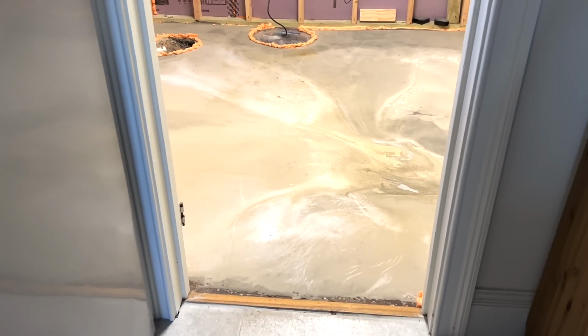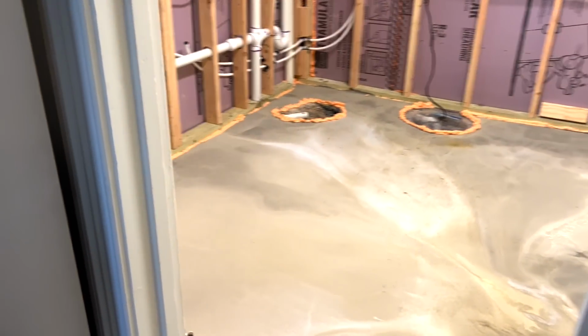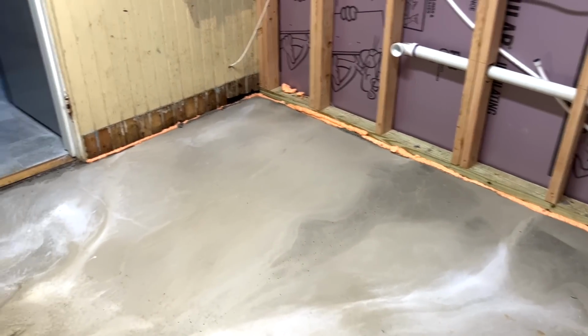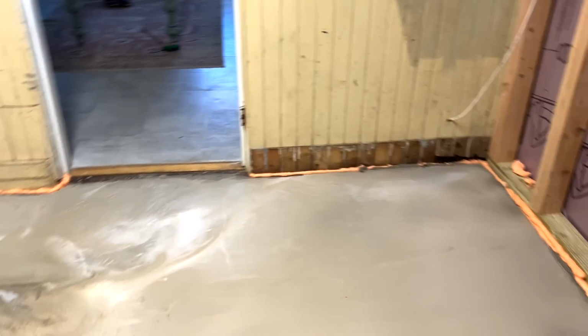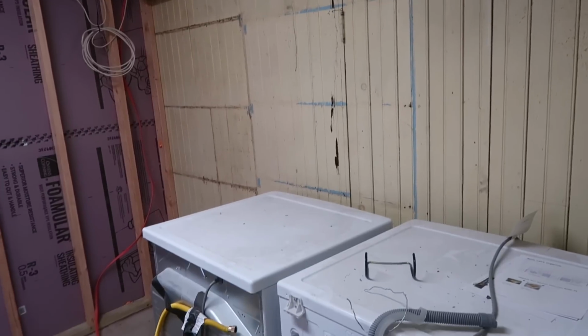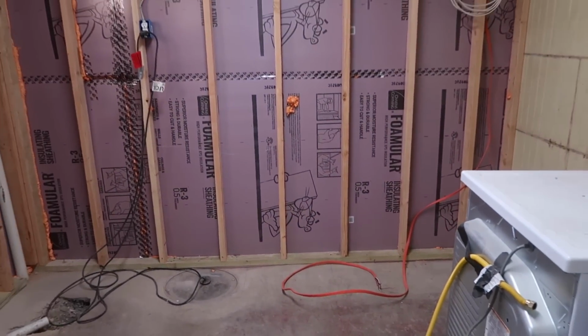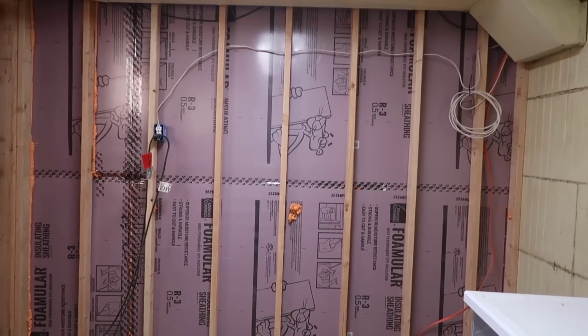I can't really remember, but anyway, we were able to reroute the dryer vent. And there was another tube too that I can't remember exactly what it was, but that all got fixed, and it's behind the wall where we wouldn't see it anymore. So then, speaking of walls, we did put in drywall on a couple of the walls.